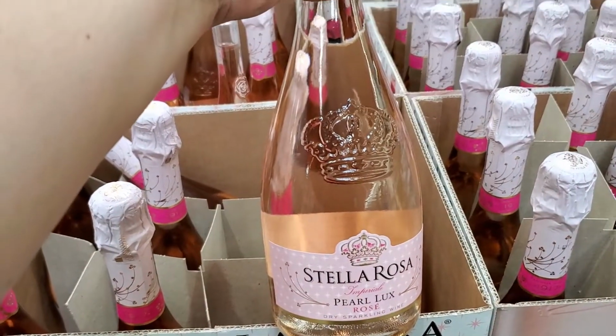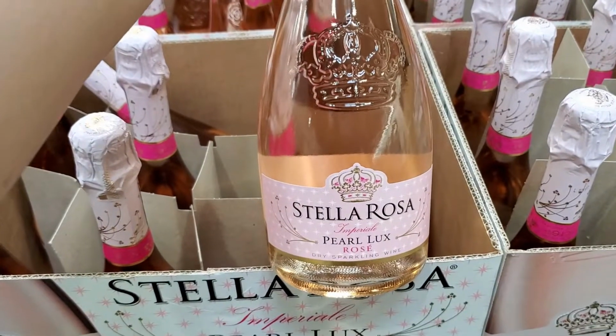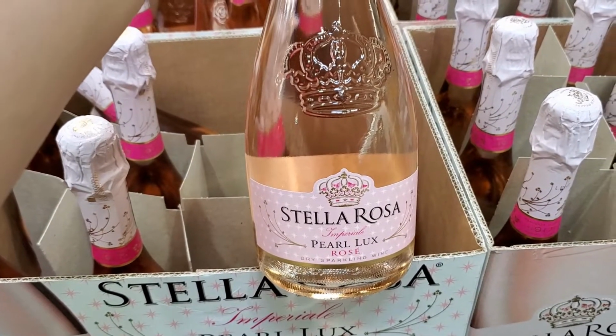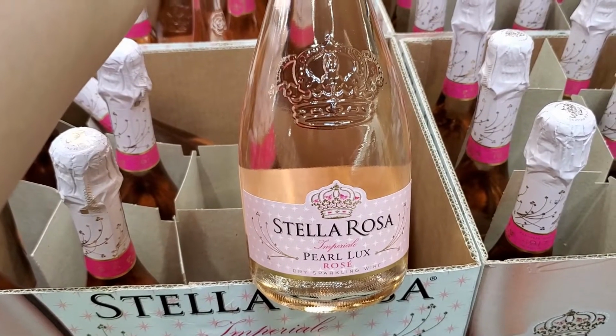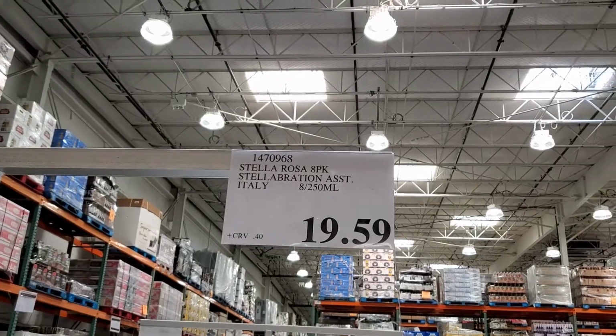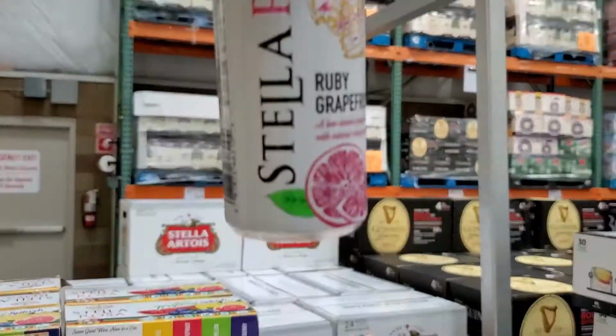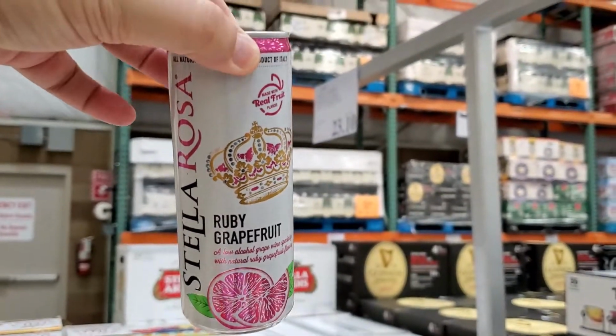Okay, this one is $7.99, but I also don't think it's the one that we normally drink. Well, it's not a normal thing, but what I mean is the one that we drink sometimes. They also have this Stella Rosa 8-pack for $19.59, and someone opened it. So they look like this, look how cute, for on the go.